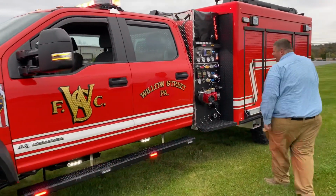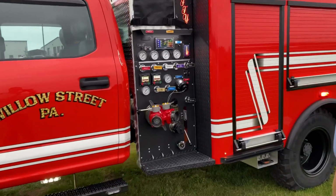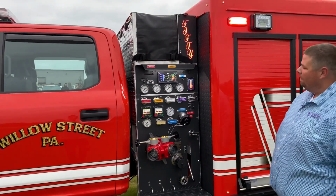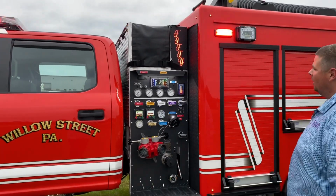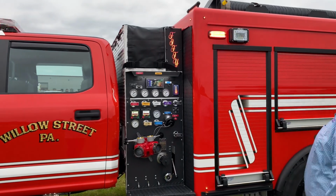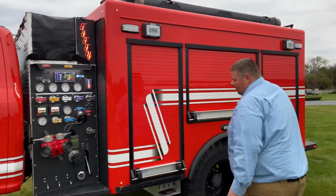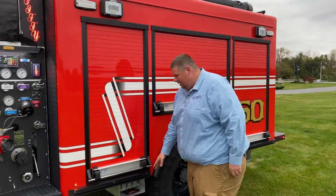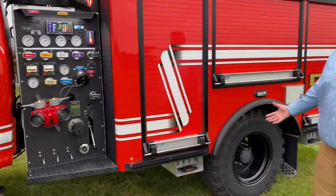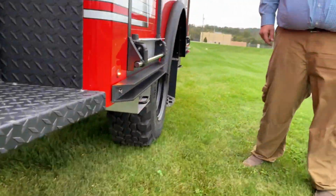If you come around to the side here, you'll see a Hale DSD pump, 1,500 gallons per minute. We also have a little 50 in the top for the customer, and they also wanted a cross-lay cover, so we have a DNS cross-lay cover hose bed tarp there for them. The vehicle has rub rails, and if you look, the rub rail actually comes out farther than the door handles, so the rub rails mean something. If you go to hit something, you're going to hit the rub rail and protect the doors.